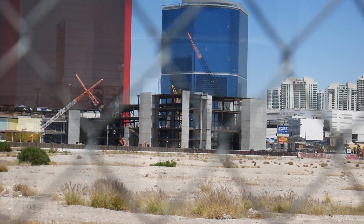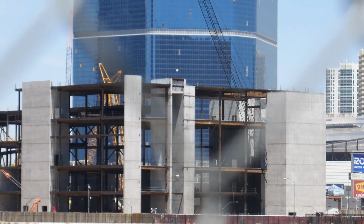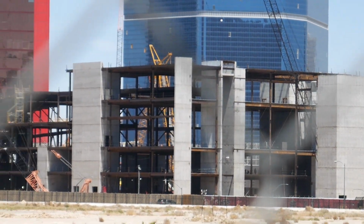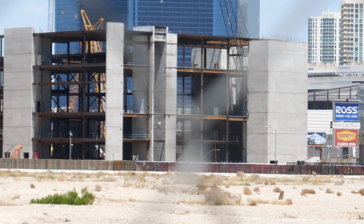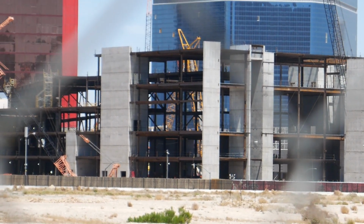Now this portion right here, I zoomed in. Look at that trash bag floating in the air. What's that symbolic for, anything? All right, on this portion right here, those columns will hold the elevators. This will be part of some shopping of the complex. Some more shopping will be facing the Strip, Las Vegas Boulevard.